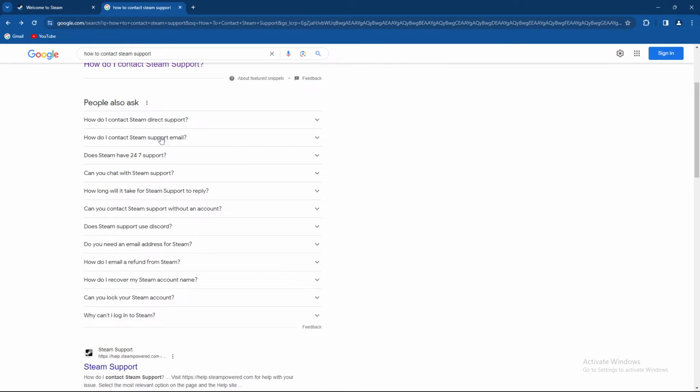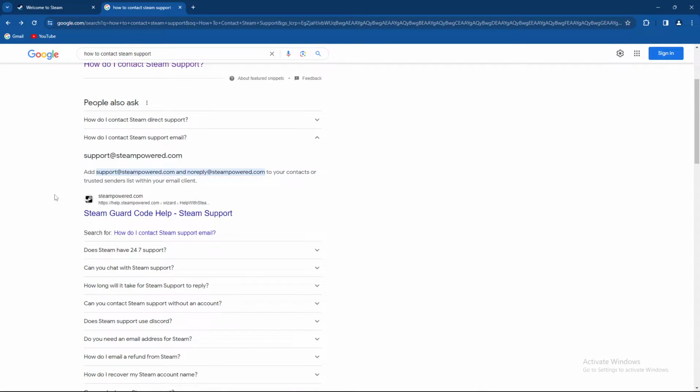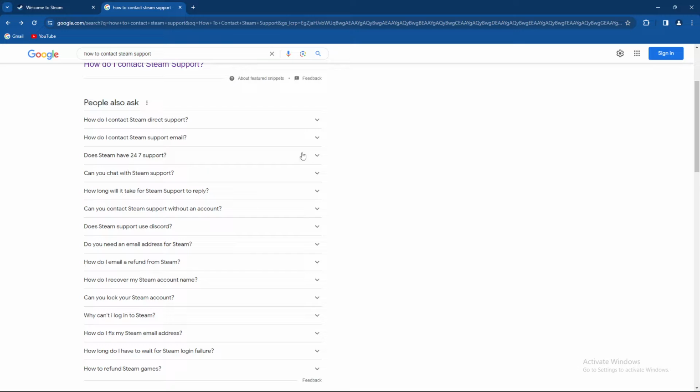Of course, there is also an email address which goes support@steampower.com, and add no-reply@steampower.com to your contacts and trusted senders. You can send them an email and hope that they will basically send you a reply.